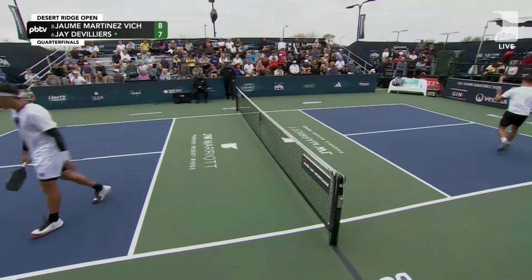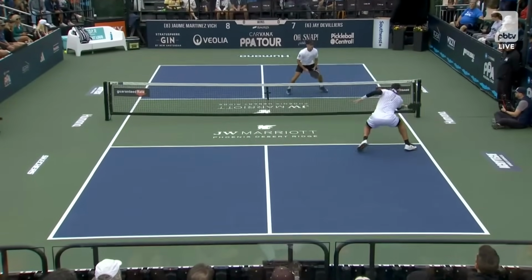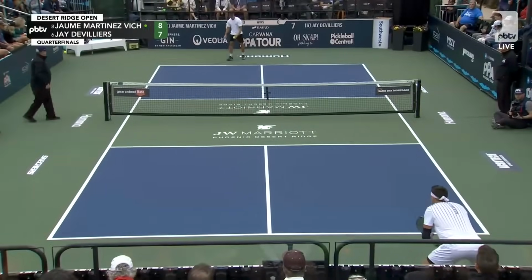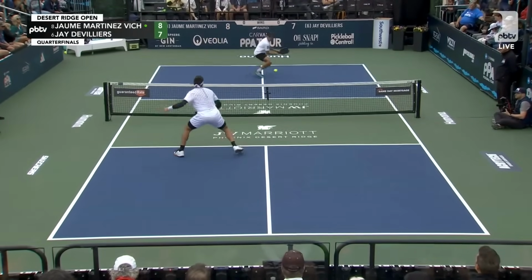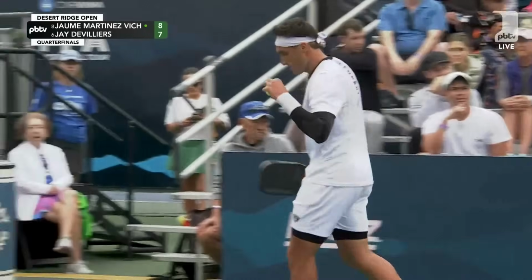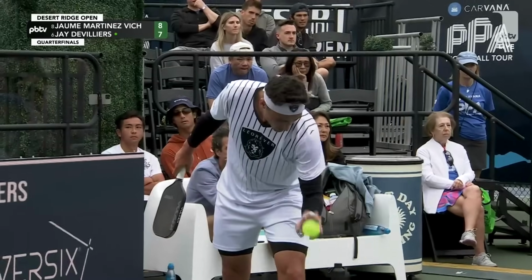What a read from Martinez Vich there. He said, get that out of here. Yeah, again, the anticipation from both players, really just kind of moving as they're making contact, or at times even before. Just really good stuff. Yeah, because Devilliers tried the fake with pulling his body to the middle of the court, and that did not work. Nice response here. So who can play 3 or 4 solid points and grab game number 1? 7-8.